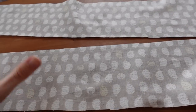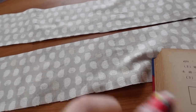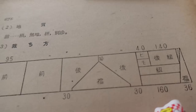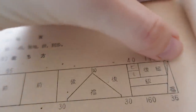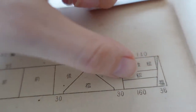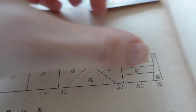Okay, so I'm a little bit confused about the ties. Good morning, by the way. The ties should be super easy, but the problem is, it tells me that the back tie is this one big piece here. And this is the front tie for sure, which are those two long pieces, which is just one long piece I have to cut in the middle, which I already did.